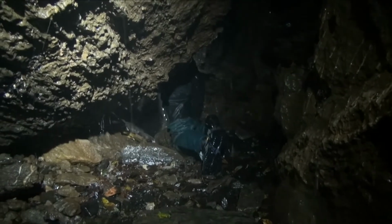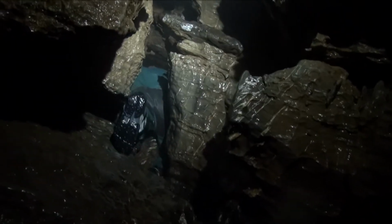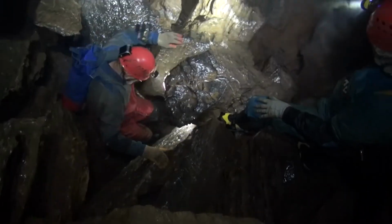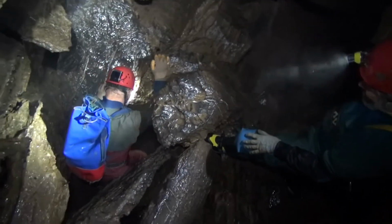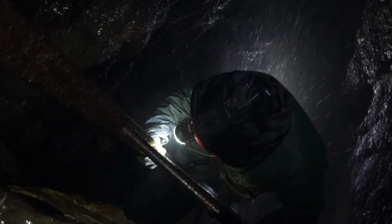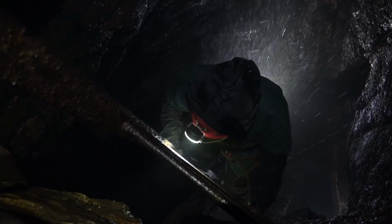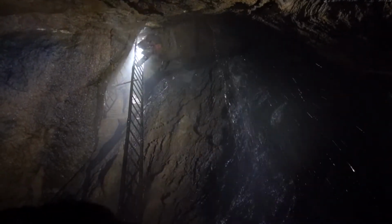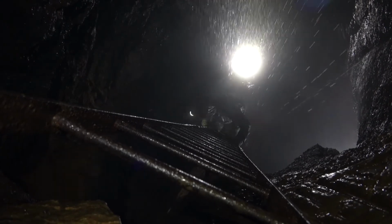From the base of the entrance rift, the way on to the main chambers begins with a short, damp crawl through loose boulders to a pitch. This was named after the sharp edge of the massive boulder at the base of the ladder.